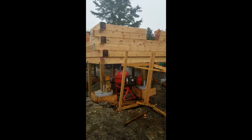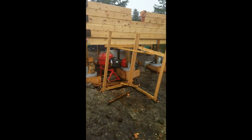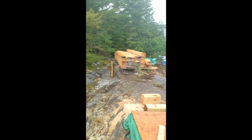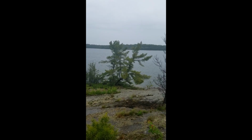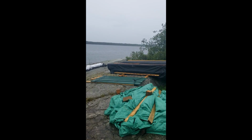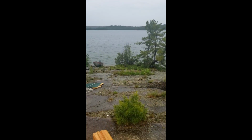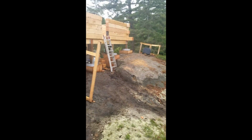Yeah, looks good. Can't wait to get a roof on this thing. That's what I'm looking forward to. And the windows. It's not always paradise when you're working out here. There was a hell of a rainstorm yesterday, and today it's just been a drizzly rain. It's been high winds, but they're coming from the west, and we've got the whole forest there blocking it.